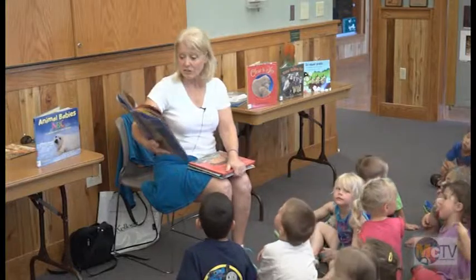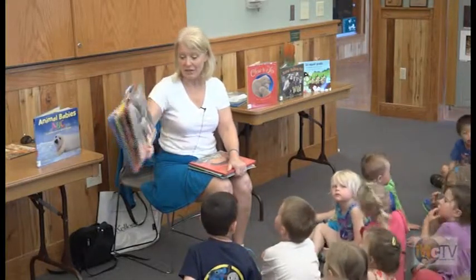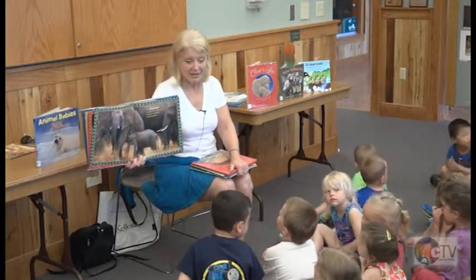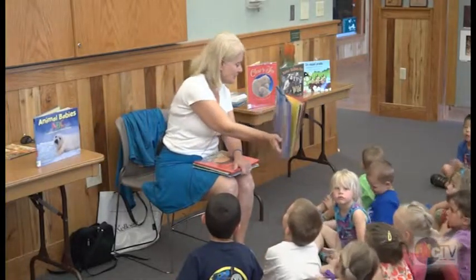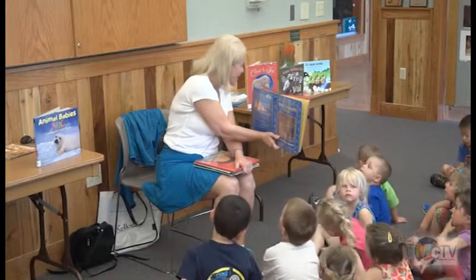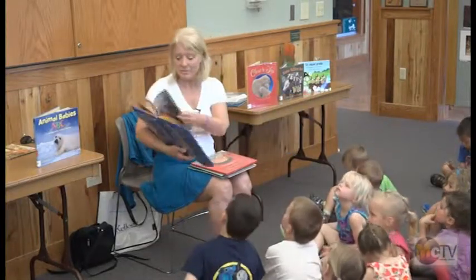An elephant nurses her baby as family members stand right around. Lots and lots. Can you imagine being so close to big elephants? And their baby is right in the middle of them all.